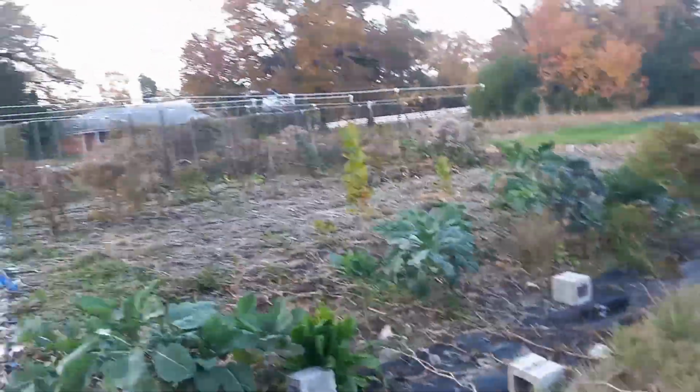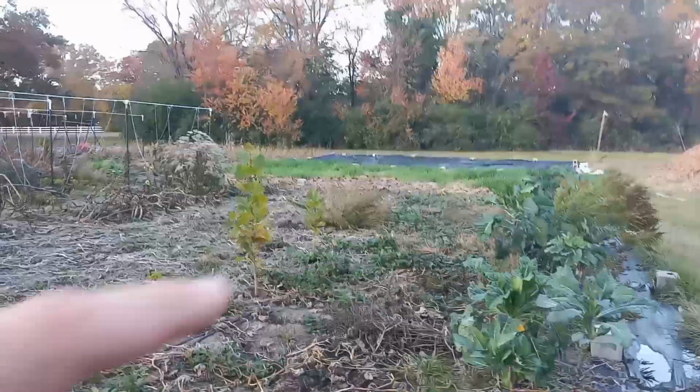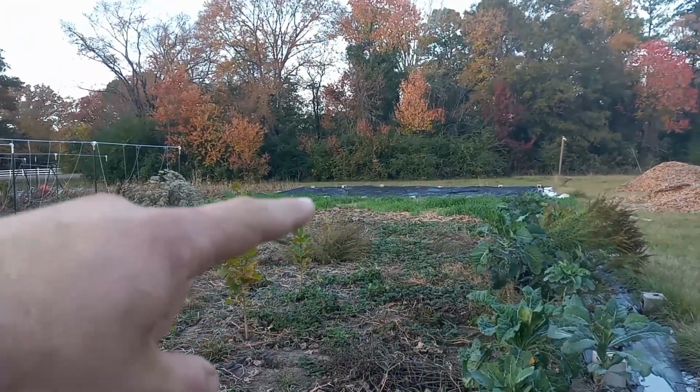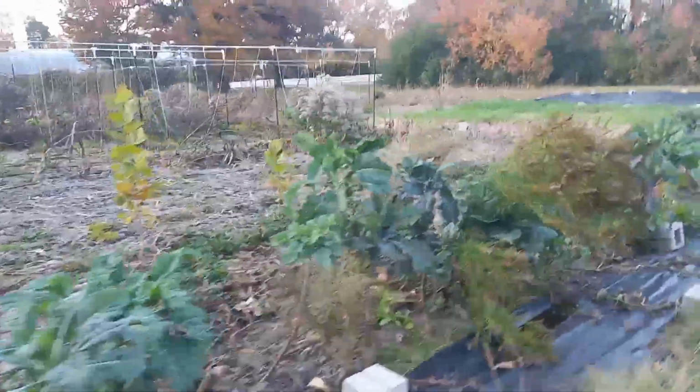Good boy. So yeah, this is plot C, where we have perennial kale, and plot B in between that we just walked past. And right yonder, you see the green patch in the middle. We've already cover cropped and mulched that, so I can kind of show you what all of these crops are going to look like.